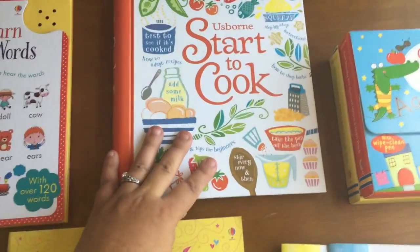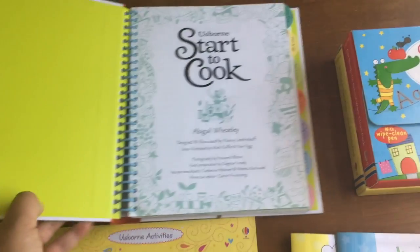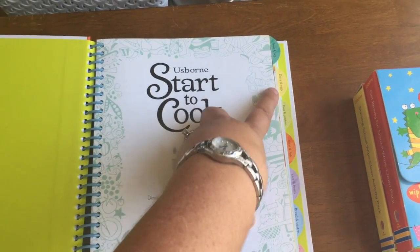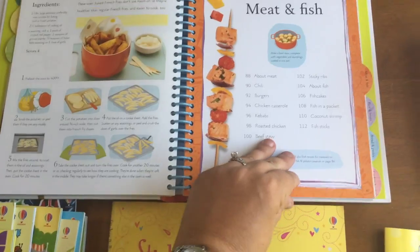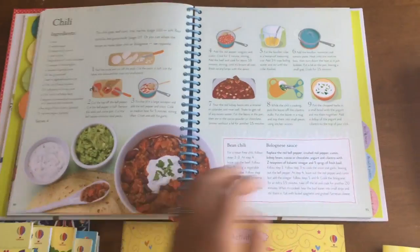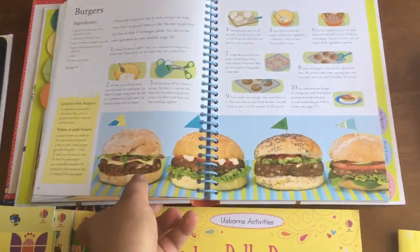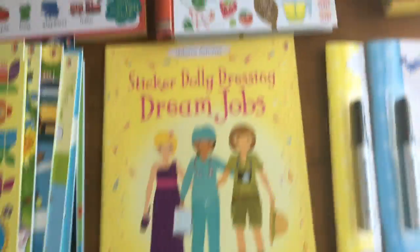Back up in this corner is one of my favorite books. It is our Start to Cook book. It is a beautiful book, by the way. The video will not do it justice, but it has different tabs up here: fruit and veggies, dairy, pasta, and it basically goes through and gives you an introduction to each of them. And then the illustrations inside are awesome for your kids to kind of learn about how to prep these kind of foods and just do something together. It is really great. I love all the illustrations that each page has.